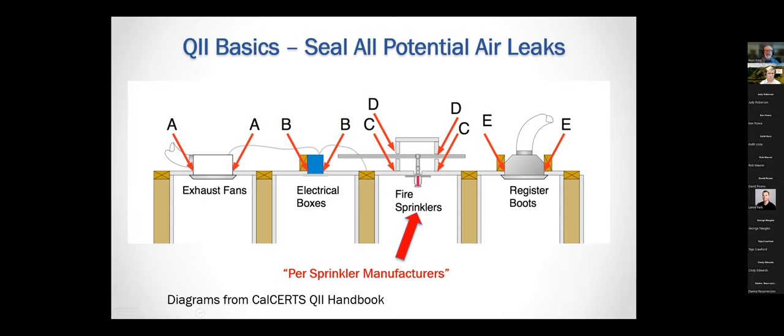And it's not a good idea for an energy efficient home if you use those types of fire sprinklers. So we encourage builders to shop around for fire sprinklers that don't require air to pass around them. And so fire sprinklers have modified their designs somewhat, but the bottom line is for QII, do what the manufacturer says. You have to follow the manufacturer's specs.